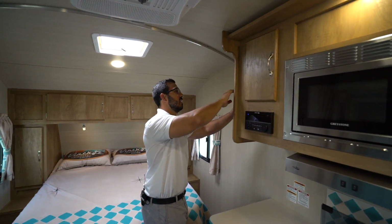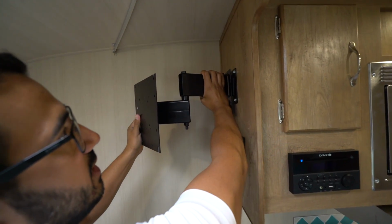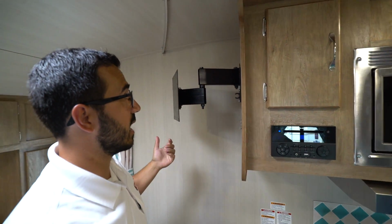And over to this side, this is where your TV will be located. Now, it does have a removable mount, so you can just take this whole arm off and take that outside if you wish.